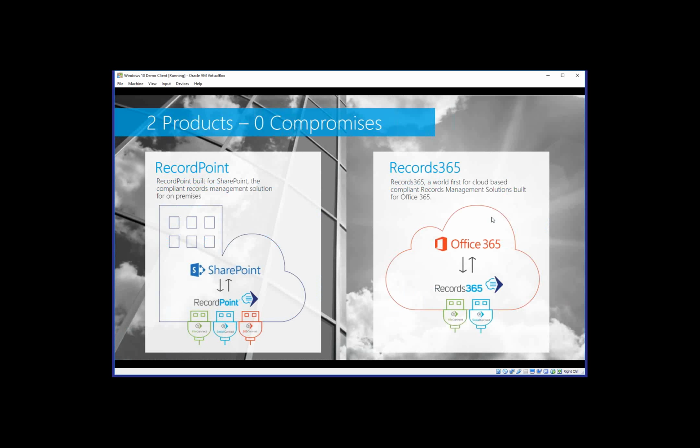Finally, just a highlight of the 2 products and calling out which one I'll be showing you today. We have RecordPoint for on-premise solutions with some connectors, the USB sticks down there at the bottom, that are connecting out to file shares, social media, and Office 365. So that's if you're using a hybrid scenario and perhaps have some workloads sitting out in Office 365, then that's the product that you would choose to use.